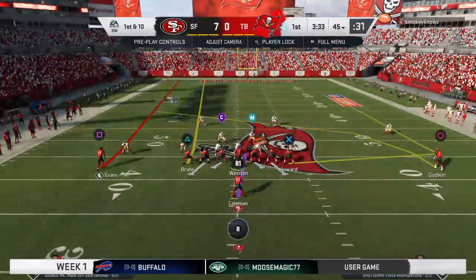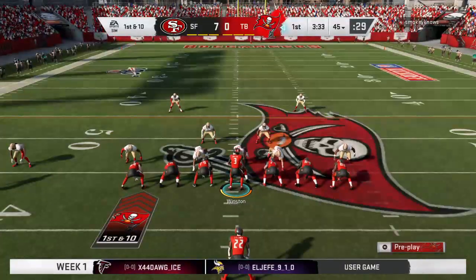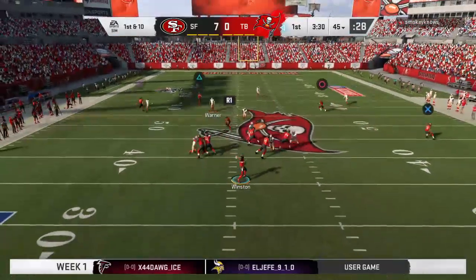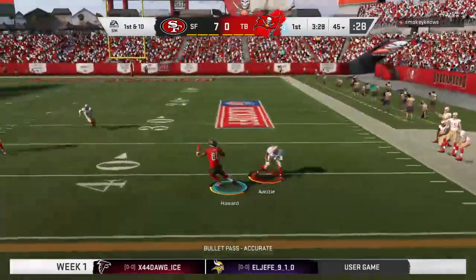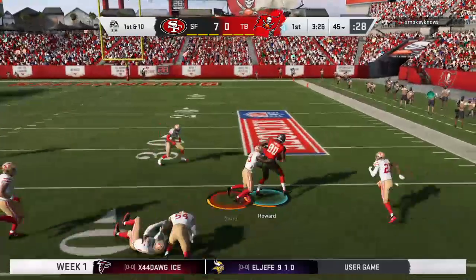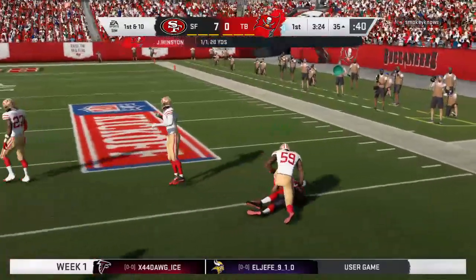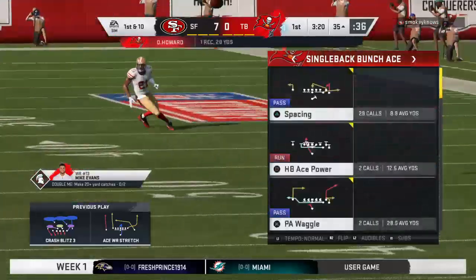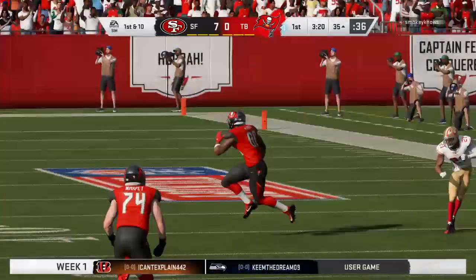The Buccaneers in good field position here to start out 1st and 10. First down, Winston. That's caught by the big tight end, O.J. Howard. And he's going to get this down to the 35-yard line. Just like that, a pickup of 20 on their first play from scrimmage.